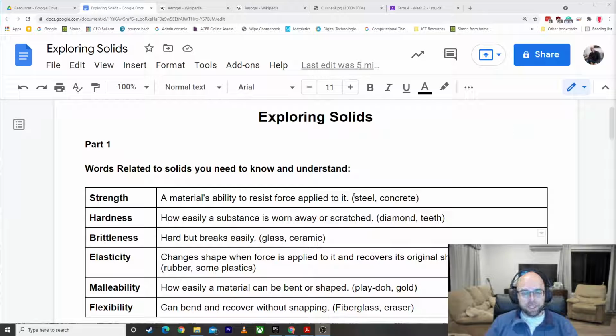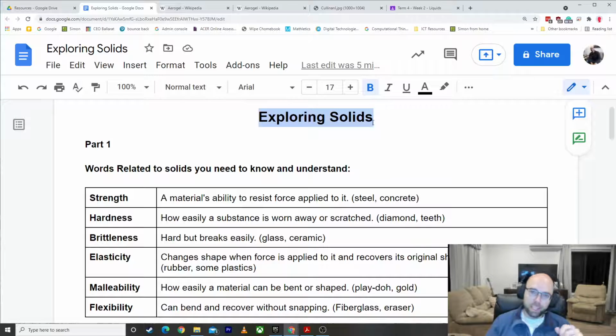Hello, grade 5/6s. For our science today, we are exploring solids. Last week we did liquids. This time we're doing solids. I've got a fairly long activity here for you. Remember that we want you working on this stuff for no more than an hour. So if this takes you a while, you can stop once you've done an hour's worth of work.